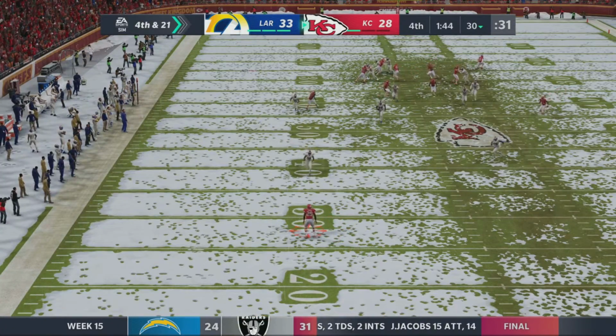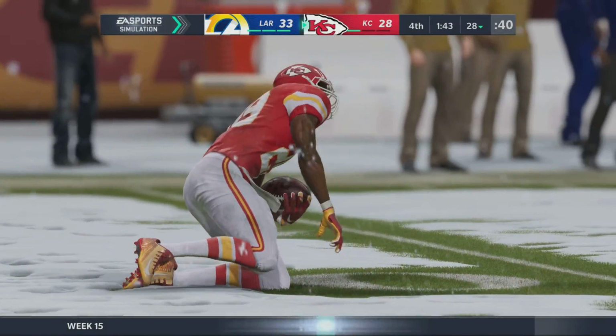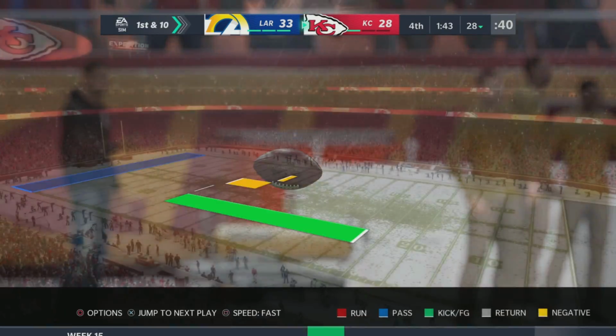He only punted twice in the win last week as he gets this one away. Yeah, call it 38 yards on the punt, no return.